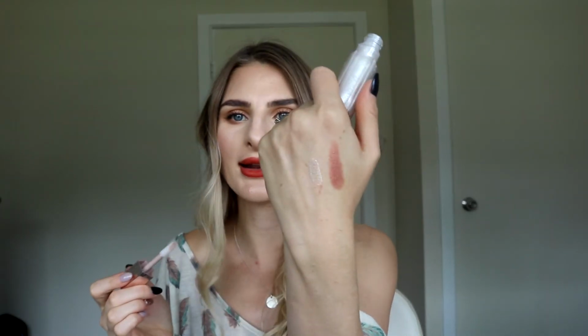Now, last product that I have for you guys is one by Fenty. This is the Fenty Beauty. This is the new Diamond Milk Gloss Bomb, and it looks like this, and I'll swatch it for you guys. Okay, of course, this smells amazing. It smells so sweet and so good. And that is the product just there.